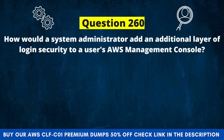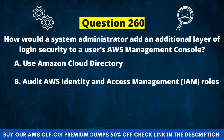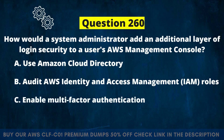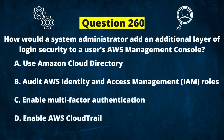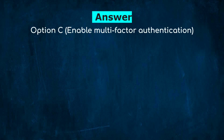And the options are A, use Amazon Cloud Directory, B, audit AWS Identity and Access Management roles, C, enable multi-factor authentication, D, enable AWS CloudTrail. And the correct answer is option C, enable multi-factor authentication.